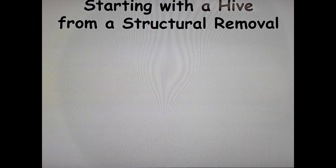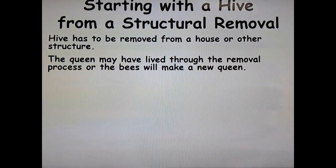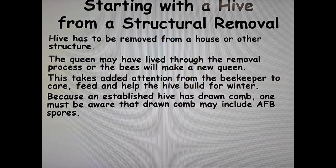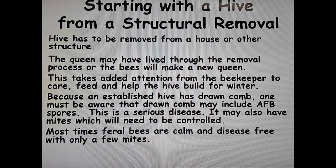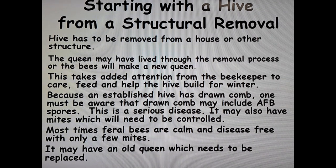Starting with a hive from a structural removal. Hive has to be removed from a house or other structure. The queen may have lived through the removal process, or the bees will make a new queen. This takes added attention from the beekeeper to care, feed, and help the hive build for winter. Because an established hive has drawn comb, one must be aware that drawn comb may include American foul brood spores. This is a serious disease. It may also have mites, which will need to be controlled. Most times, feral bees are calm and disease-free with only a few mites. It may have an old queen, which needs to be replaced.